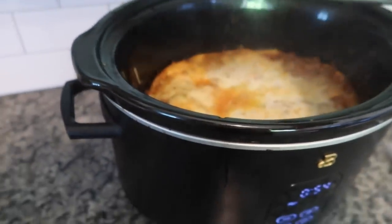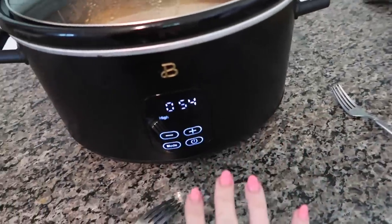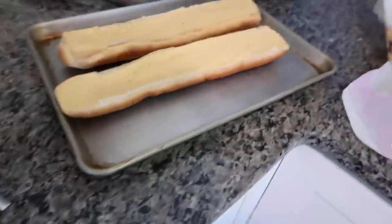Update on the lasagna. It's been going a little over 2 hours and I took a bite of it. It is already done. So I'm gonna go ahead and let it cook for just a little bit longer and go ahead and get the bread started.